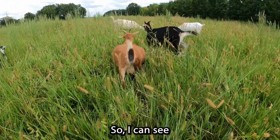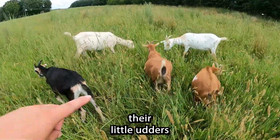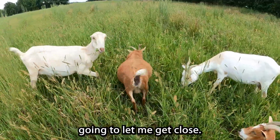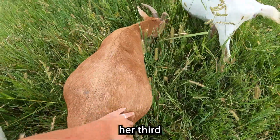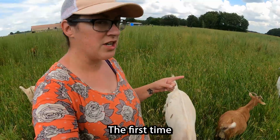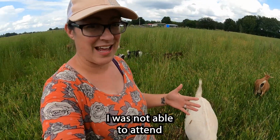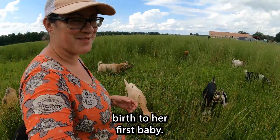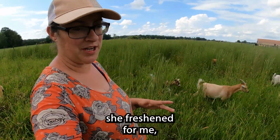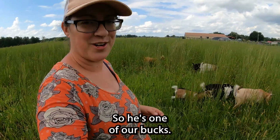So you can see that they're starting to develop their little udders down here. She's not going to let me get close. This is a top view of Pesky. This will be her third freshen for us. The first time that she freshened for me, she had a single, unattended. I was not able to attend that birth. It was actually quite cold when she gave birth to her first baby. And then the last time she freshened for me, she had twins. We did keep Titus out of her, so he's one of our bucks.